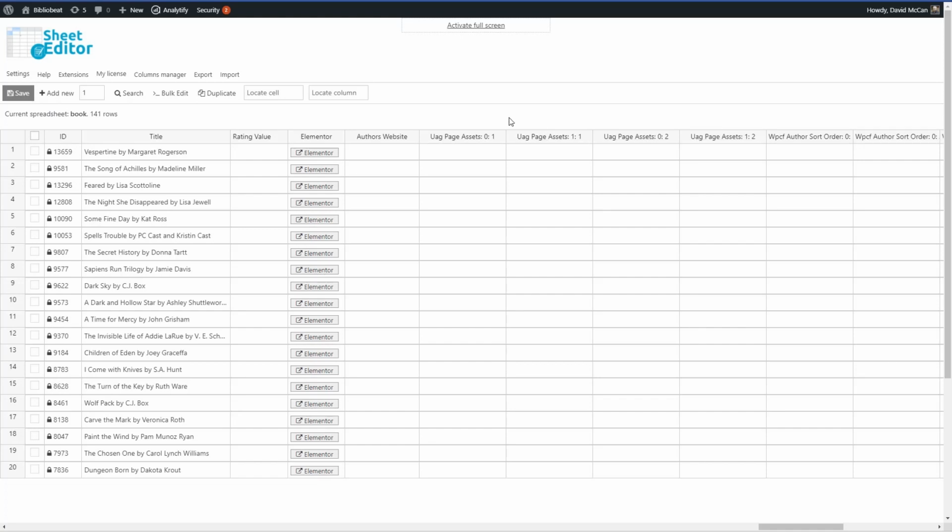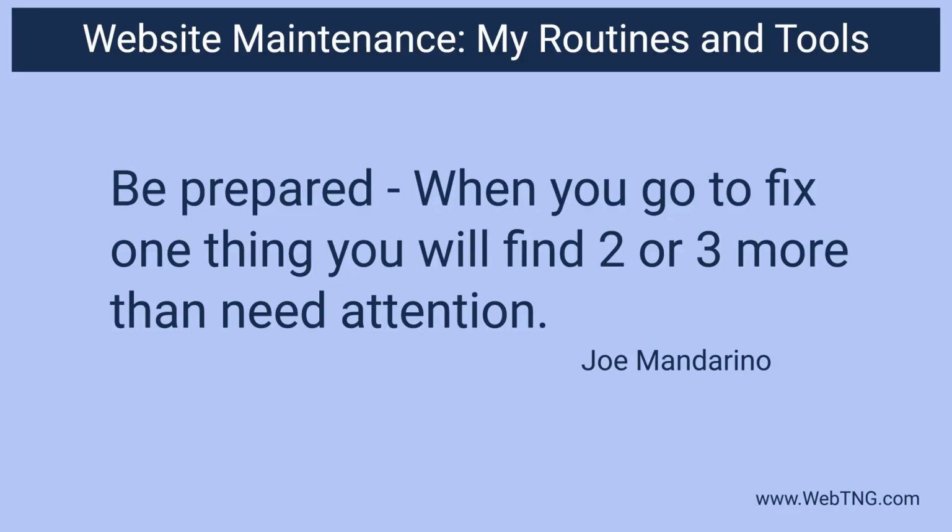But what I noticed was there were a ton of these meta key fields there from SEO Press. So while I was doing the maintenance, I actually went into the database and ran some queries to delete those. I Googled online, found the query, tweaked it, and deleted those meta keys. Again, another thing where you have to have a backup before you start. There's a rule of thumb that a friend of mine told me one time, which is when you go in to fix one thing, you're going to find 2 or 3 more that need attention. So this was an example of that.